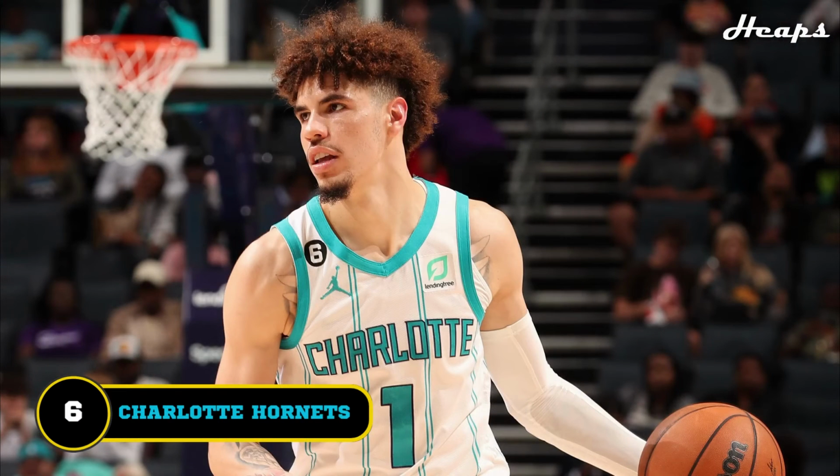At number 6, give me the Charlotte Hornets. Just like the Magic, this has been a very disappointing team lately, but I do think that their jerseys deliver. I love the purple and aqua color theme that they go for, and I feel like if a jersey ever features those pinstripes, it looks really cool to me.